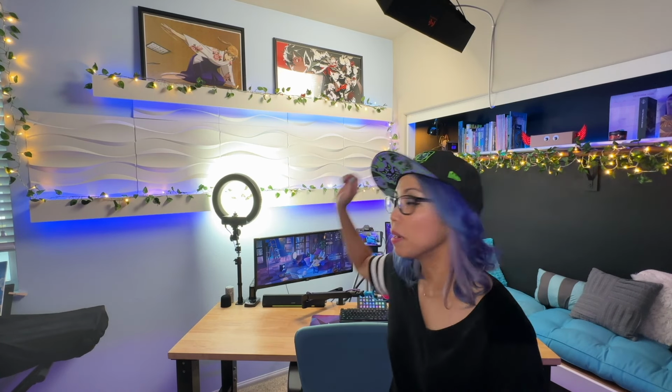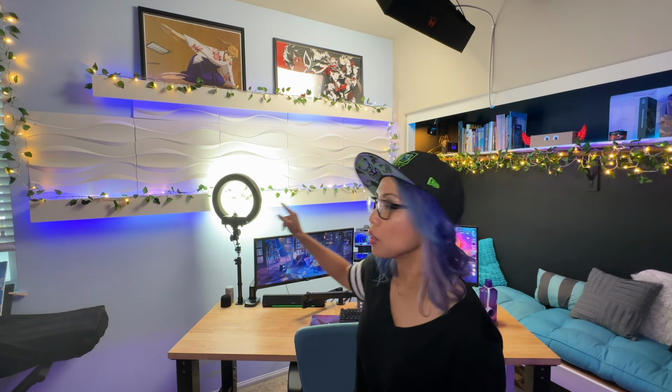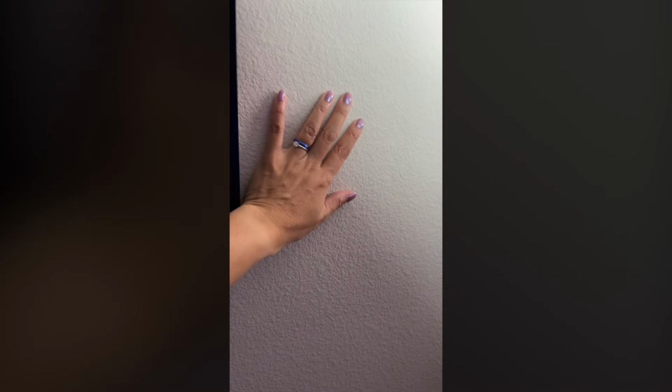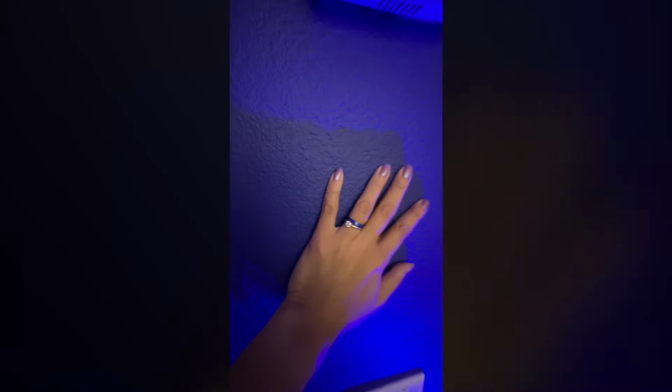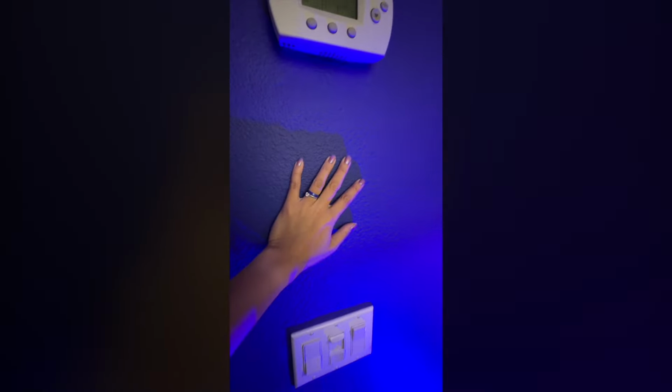Okay, now let's talk about this wall. Over here and on the ceiling, that is the original paint color, and we decided to paint it. It was really hard to pick a color because obviously my instinct is to go purple, but that doesn't make sense since that wall is already so boldly purple. But here's what we picked between.